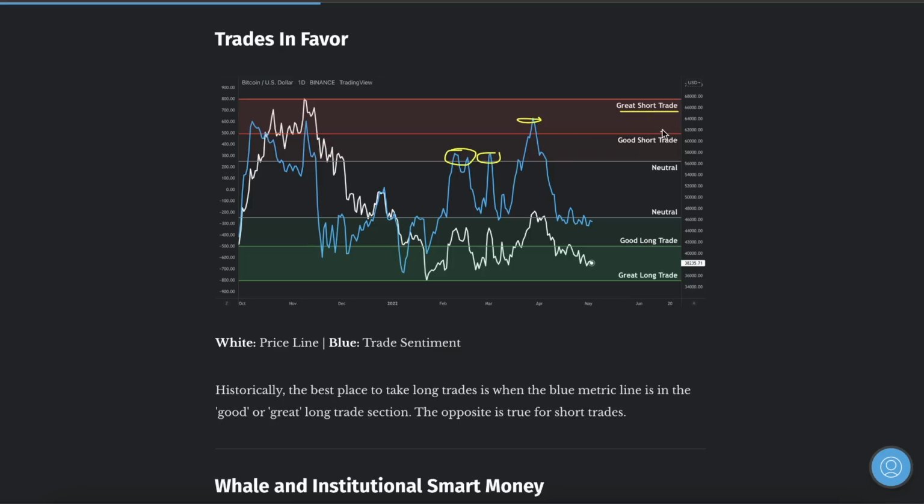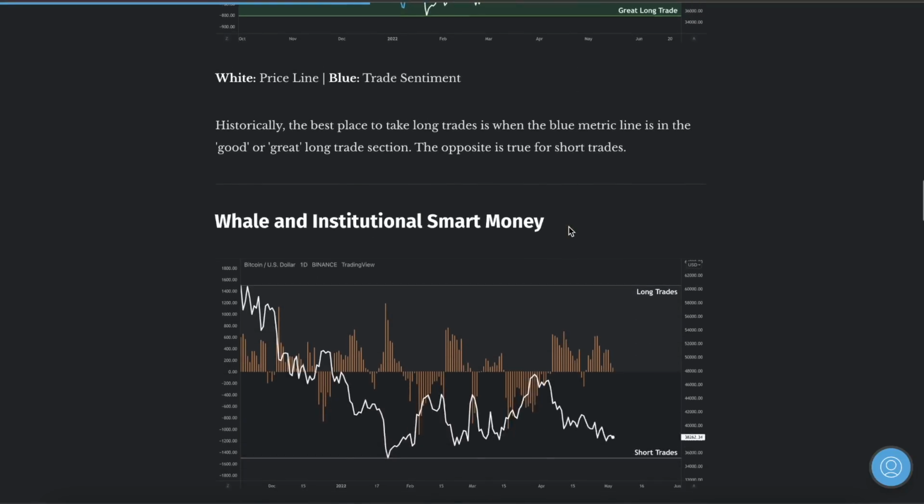This is a great short trade, and this is a good short trade. When you get up here, guys, look what's happened in Bitcoin. It's like we're cheating over here with these metrics. When this says good short trade, look for the drop. When this comes down here and says great long trade, guys, just look to get some money in. And these were the lows here before we started moving back up and getting to this somewhat of a bull market cycle. Such a powerful metric.